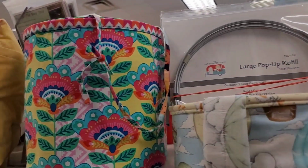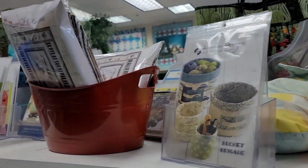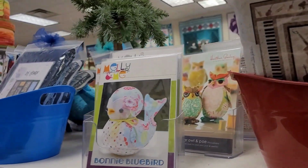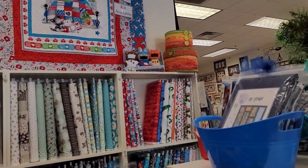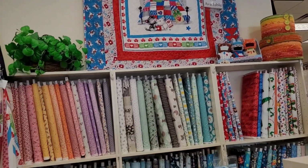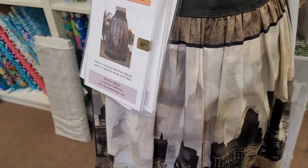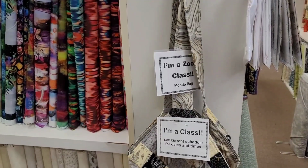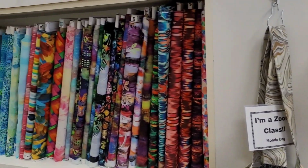Here are some hoops so that you can do the pop-up trash cans and stuff. Look at that birdie and the owl. So cute. Up in that corner, those baskets. I think I want to make one. Look at that sample quilt there. Some more fabrics. We even make apparel in this store. They have classes that are currently going on.